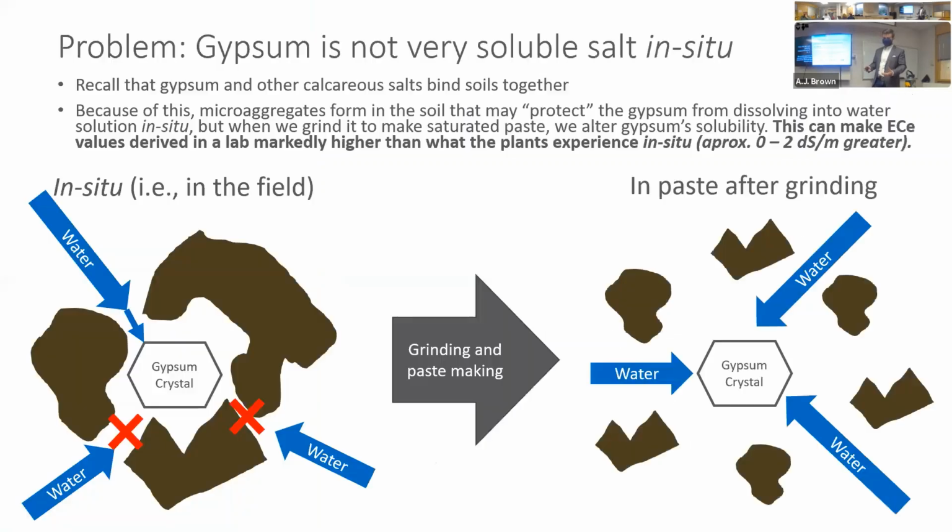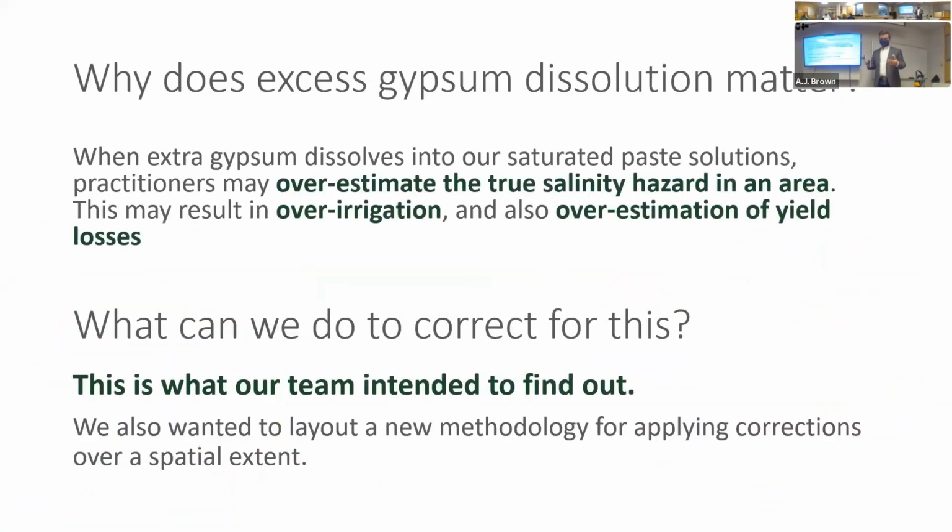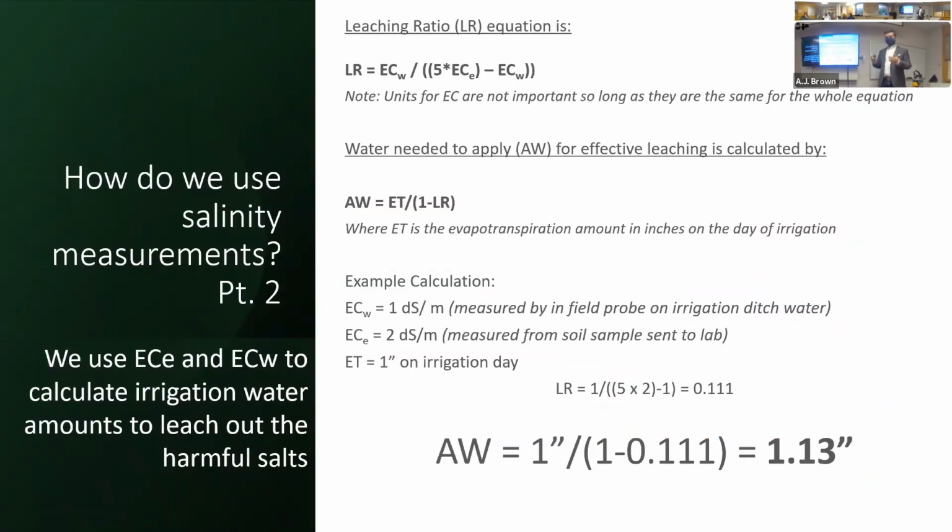alleviate the issues of salinity accumulation in your soil by over irrigating. So this is important because we need to accurately measure what the impacts on our crop yield are and accurately measure how much water we need to apply. That is crucial to understanding our salt issue, how we might remediate it, and what the economic impacts are.